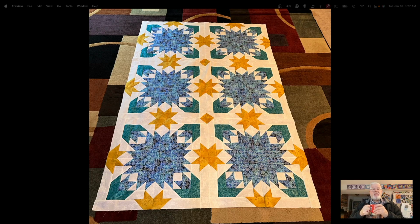So yeah, that one is done, and I don't know if this one's going to be a keeper or if this is one that I might donate to something like Project Linus, or I'll give it as a gift to somebody. I really need to do that kind of thing. That's on my plans, to go through all the quilts that I have made since I started quilting and sort them out into 2 different groups. Ones I want to keep and ones that I think I could give away, that I could give up, in other words. We become so attached to our quilts, don't we?